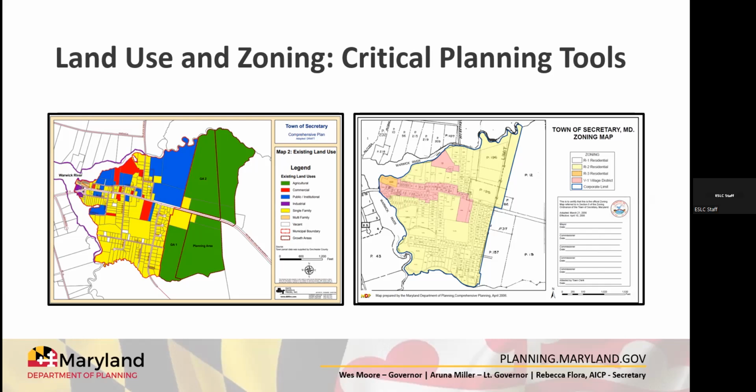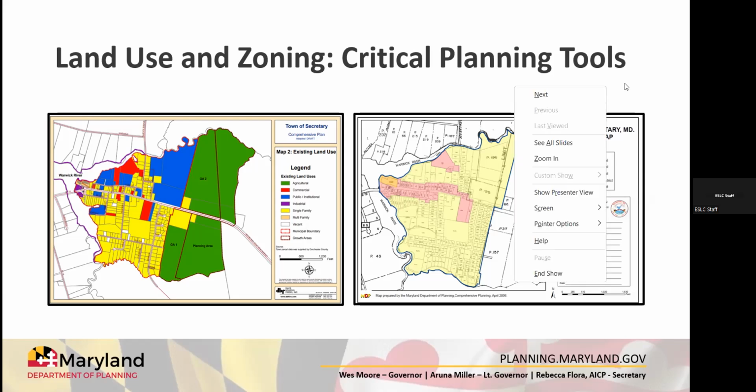And I did get permission to use these maps, so I don't think anybody for the town of Secretary is here, but the reason I started with this slide, just as an intro slide, is to show you what a land use map looks like versus the realized zoning map by comparison. And the reason why I thought we'd start at the basics today, and not because I don't think all of you know what this looks like.